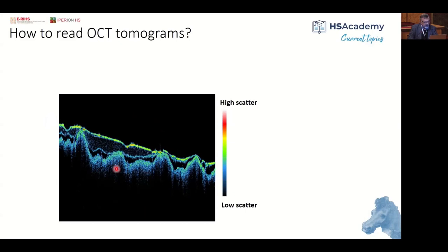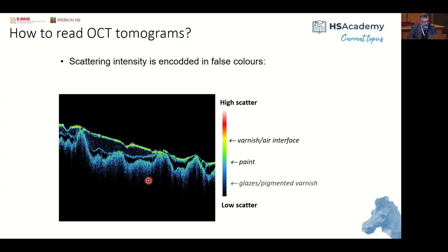As you can see, we have here two different structures. We have these narrow lines, and we have this thing here. So this is a general key to understanding these pictures. Usually the most scattering is the air-varnish interface, like here, but of course this could be different for different objects. Generally, the warmer the color, the higher the scattering, and from this we have to deduce the properties of the object. We don't have any information about the real color of the structures, apart from some specific situation, which I'll come to in a moment.